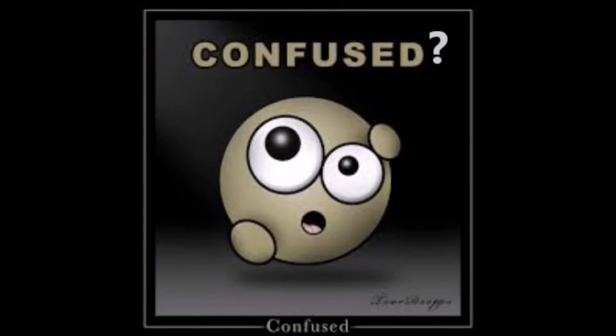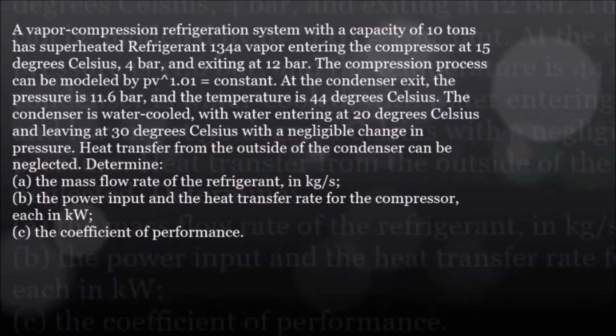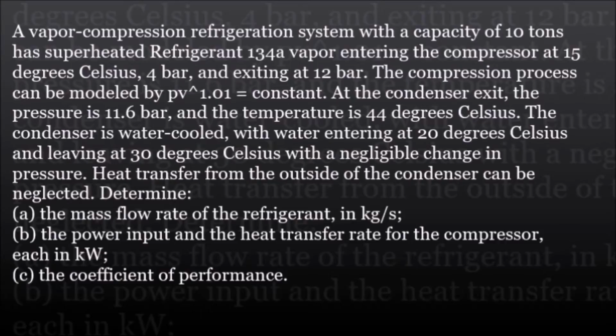Still confused? No worries. To have a better perspective of the principle, let us try to solve a problem. A vapor compression refrigeration system with a capacity of 10 tons has superheated refrigerant 134A vapor entering the compressor at 15 degrees Celsius, 4 bar, and exiting at 12 bar. The compression process can be modeled by PV^1.01 = constant.